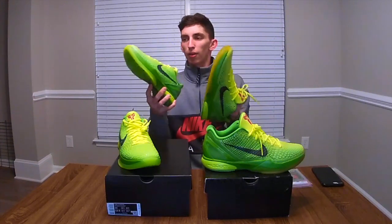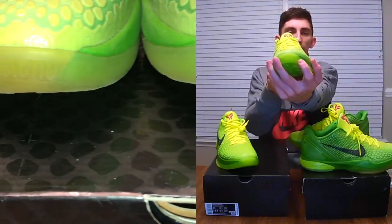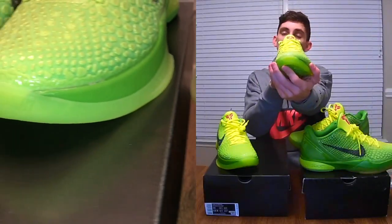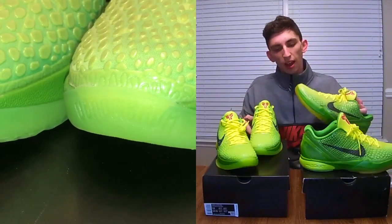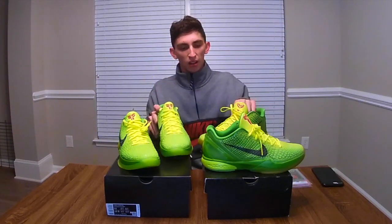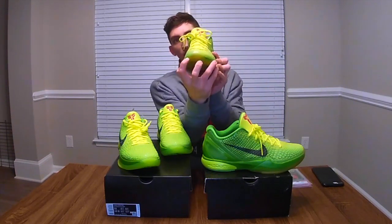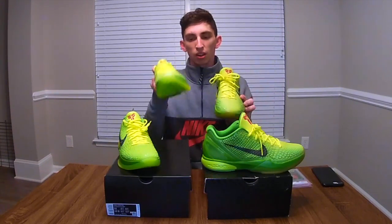You do have a very, very distinct phenomenon spelled out on the toe. That's something that's a little bit different too. I feel like this one is more distinct, similar to the scales, the snakeskin, than this one. This one has more flat and big scales as opposed to this one, and it has less of an engraving on the phenomenon than this one.